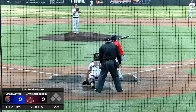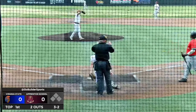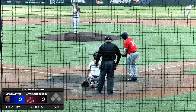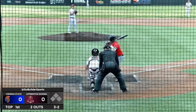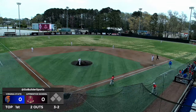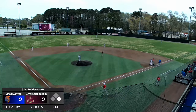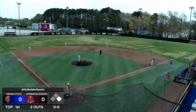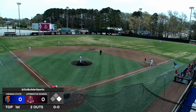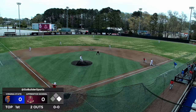So now the 2-2 with 2 outs. Hits inside, 3-2. And Boone draws himself a walk here in the first inning. It'll take to the first baseman, Jaquan Tucker. Tucker went 1 for 3 in game 1 with 2 strikeouts.